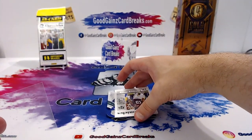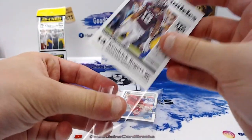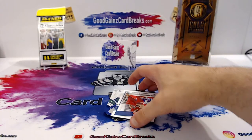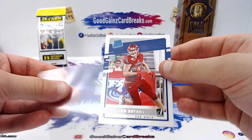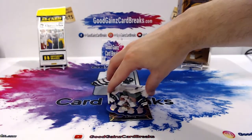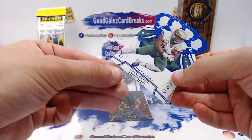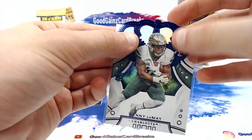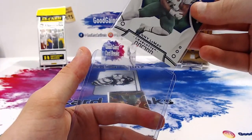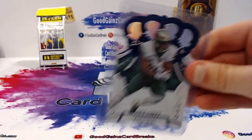Back again, Kendrick Rogers for the Cowboys. So I picked up two cards there, and it wasn't Joe Burrow, so that might be the first time of the night. It is Harrison Bryant, rated rookie for the Browns. Here we go. Lenny LeMay is back again. Blue foiled out of Crown Royale. There we go. Make sure that's nice and pretty. I will put this in a top loader so it doesn't move too much.